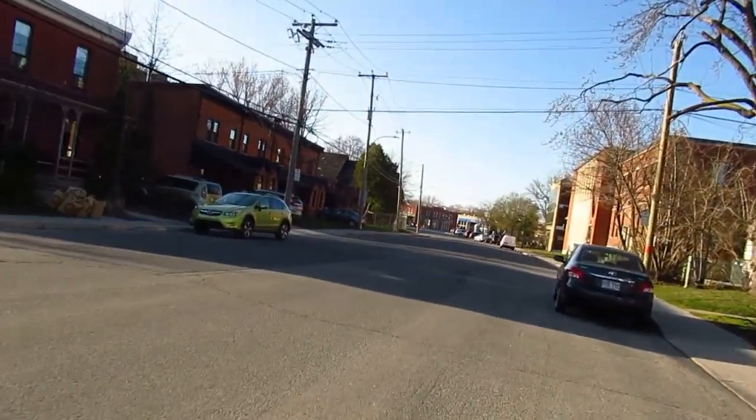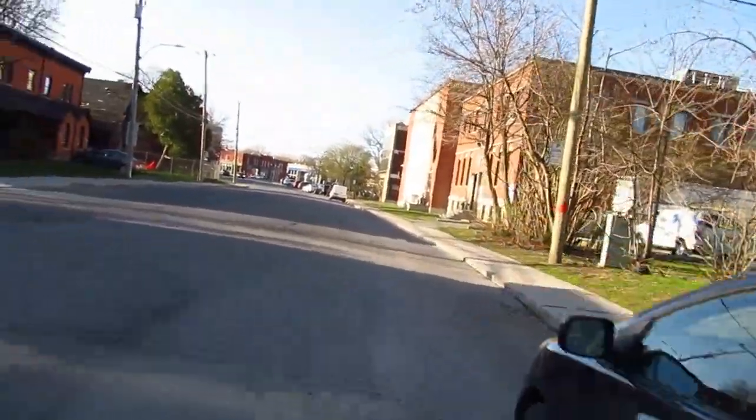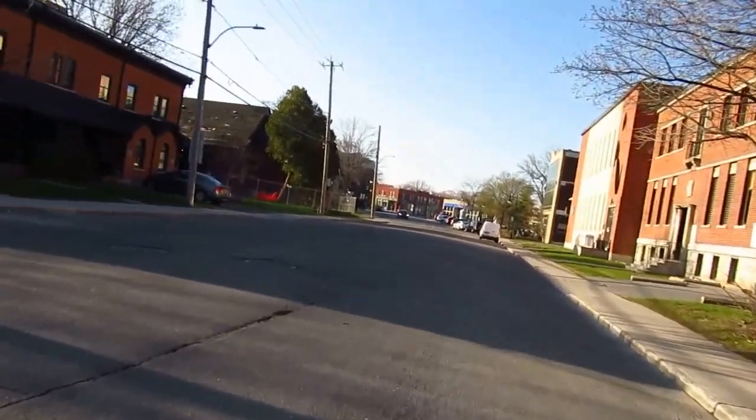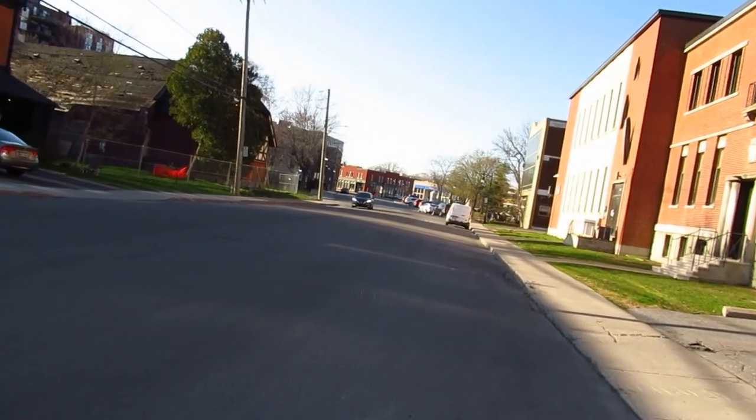Okay, you see that minivan that just went by? That is a bizarre minivan because that's a Chrysler minivan, right? It's a Town and Country or Pacifica or whatever. Anyway, it's electric. That's all it is. You can't get a gas motor on that. You want a gas minivan, you got to get the older square design.